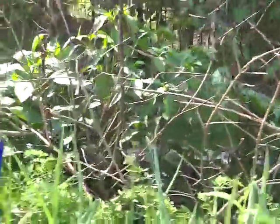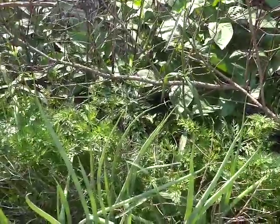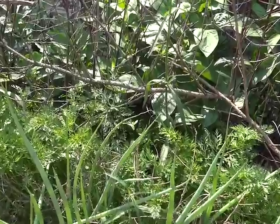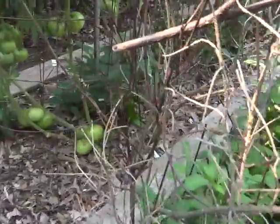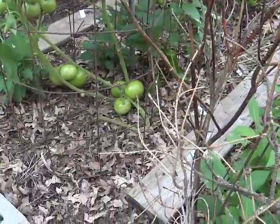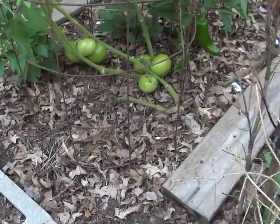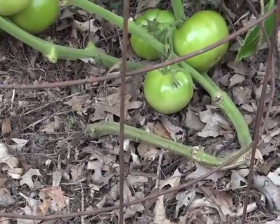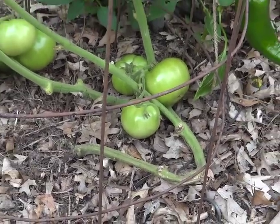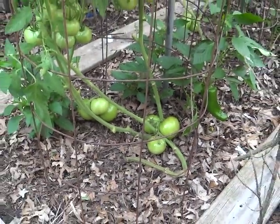But my tomato, what time do I have here? Can't see. Oh, I got a little time yet. My tomato fell to the ground. Collapsed, not fell. The stem must have got too heavy, and it didn't crack or anything yet. So I'm going to put a board under those tomatoes and then just let it lie.